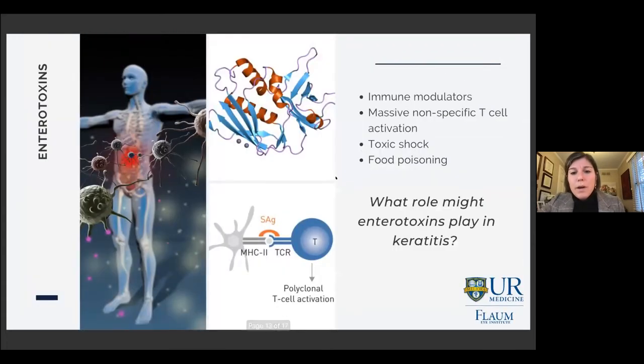So what are enterotoxins? For those of you who are unfamiliar with them, they are known as superantigens or immune modulators. They are responsible for massive non-specific T cell activation, and most people are familiar with them in the setting of toxic shock syndrome or food poisoning. But their role in keratitis is really unknown, and finding this genetic data that enterotoxins seem to be enriched in our eye isolates brought up the question: is there some sort of competitive advantage of isolates with enterotoxins in the eye?